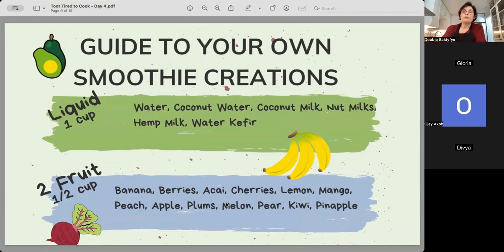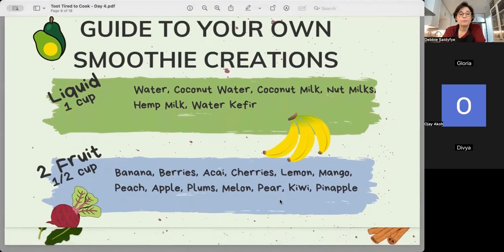Then add two fruits. Think of it as a small handful or half a cup. So you could do bananas, berries, acai berries, cherries, lemons, mangoes, peaches, apples, plums, whatever fruit you want to add to your smoothie. I like mangoes or pineapple to make a nice tropical smoothie. Make it easy on yourself. You can use frozen berries to make it easy. You can use fresh as well, but you can also use frozen. And if you use lemon, you could make it like a lemonade type smoothie.